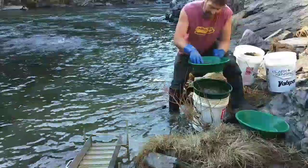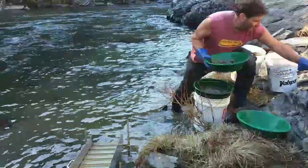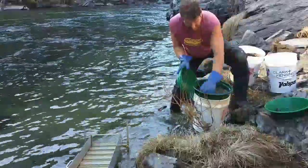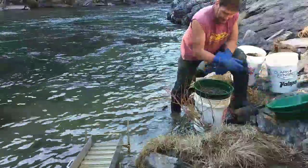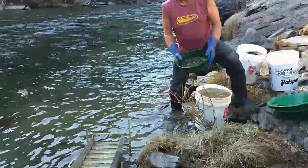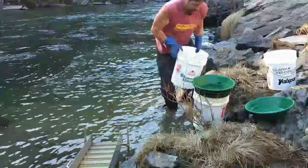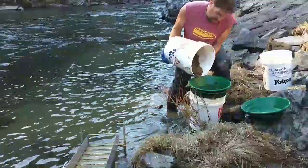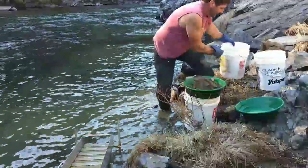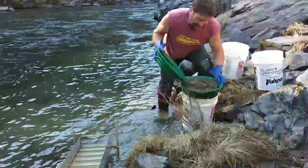That's right, rock flipping, buddy. I see a piece of quartz here that looks kind of interesting to me. Set her off to the side there and take a look at it a little later. No nugget. Now, when I get done with this, I should have just about a full bucket of classified material here. It won't quite be there, but it should be pretty dang close.